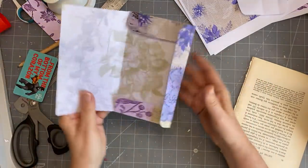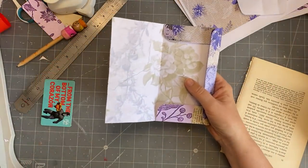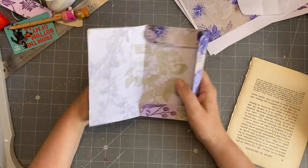Okay, so we've got our pretty purple. This is for you, Sammi, especially, because I know that you love purple.